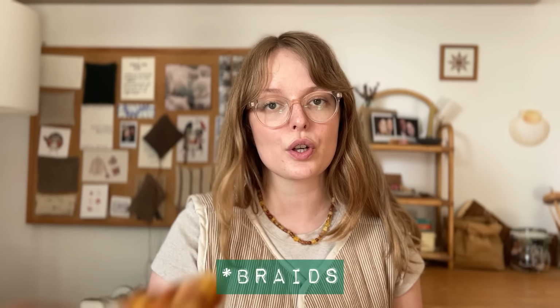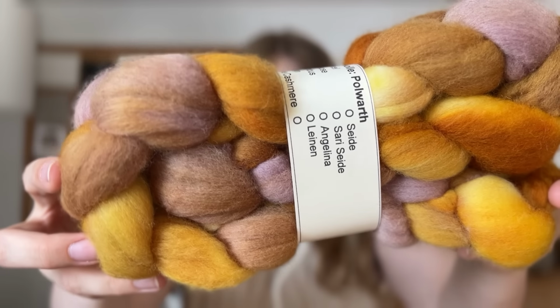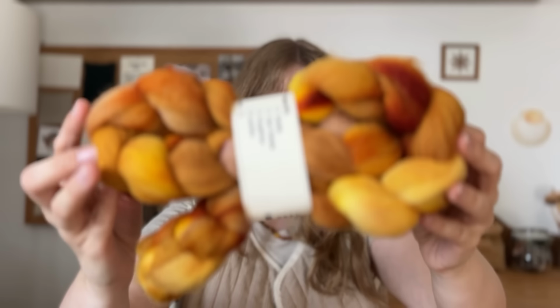So I got these 3 skeins. I'm going to show you one after the other, because they have a bit of different colors in them. And I'm thinking of doing a 3-ply with them, combining all the colors and using it possibly in a shawl in the future. So this is skein number 1. And this is skein number 2. And this is skein number 3. So yeah, these ones are all combed top Polwarth fiber.